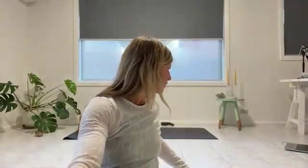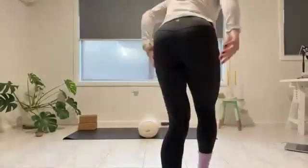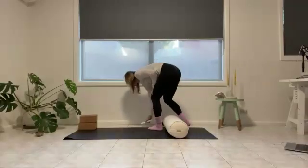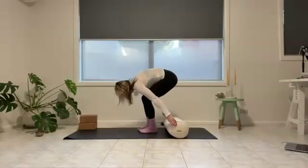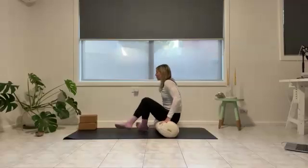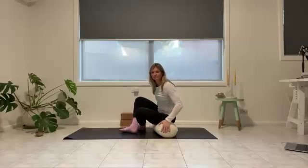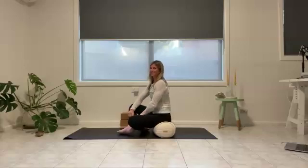We're going to actually get started in a seat. So let's just come up to a sitting position. You can press play on your playlist if you haven't already, and we'll get started there. Okay, so sitting up on your bolster and just ensuring that you have some blocks close by. If I'm not in view, can someone unmute yourself and let me know if this is all good? Otherwise, we're going to get ready to go.